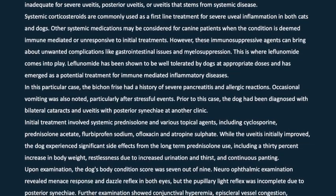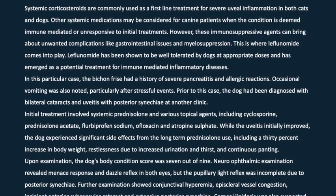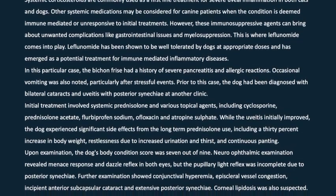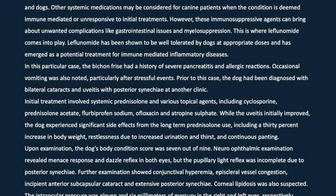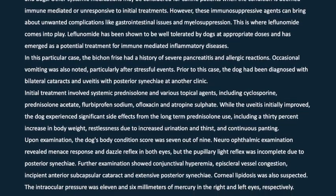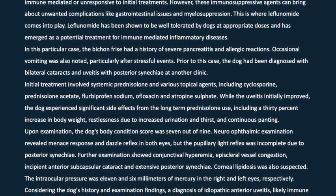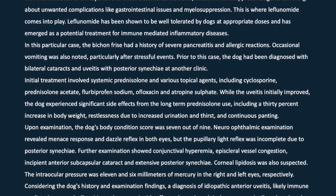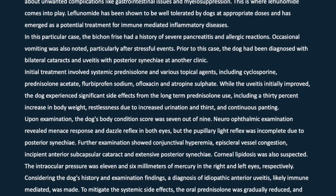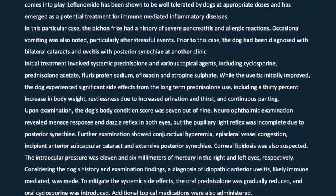Prior to this case, the dog had been diagnosed with bilateral cataracts and uveitis with posterior synechiae at another clinic. Initial treatment involved systemic prednisolone and various topical agents, including cyclosporin, prednisolone acetate, florbiprofen sodium, ofloxacin, and atropine sulfate. While the uveitis initially improved, the dog experienced significant side effects from the long-term prednisolone use, including a 30% increase in body weight, restlessness due to increased urination and thirst, and continuous panting.